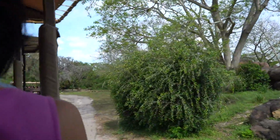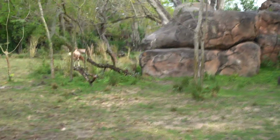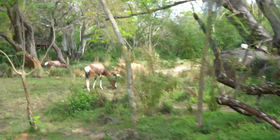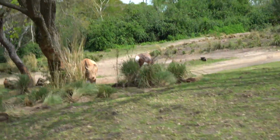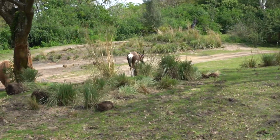Ahead of us, these little brown animals coming up on our right are bontebok. They're a little type of antelope. There was a time where there were only 17 bontebok left in the whole world. They were nearly wiped out for their meat. But those remaining 17 were rescued and moved on to reserves like this one, where their population has been making a slow comeback ever since.